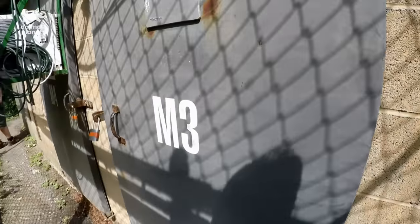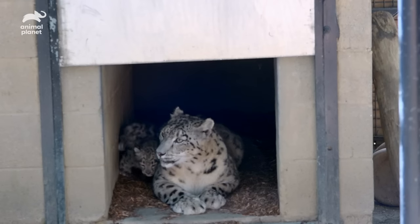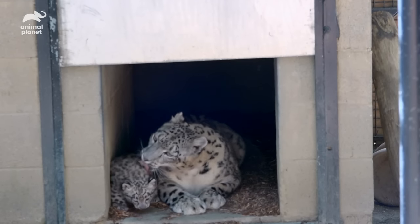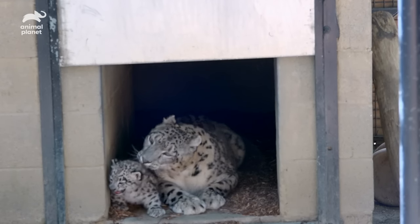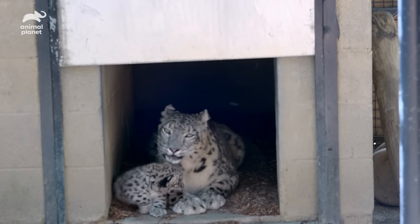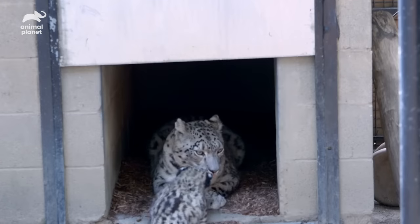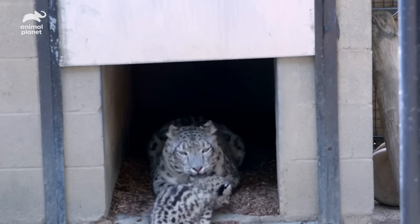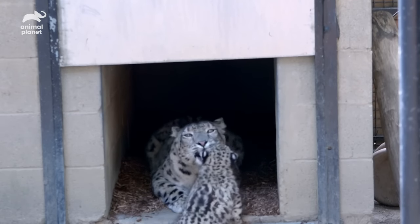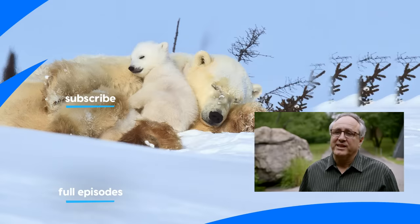Brenda, what are they doing? Let me go look, but I think we have a visual. They're both lying down side by side right now, like nothing happened. This gives us great hope that we'll be able to continue. That cub will learn how to be a snow leopard from its mother. It's something we really can't teach it to do.